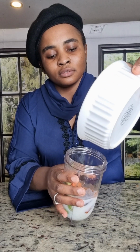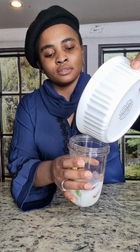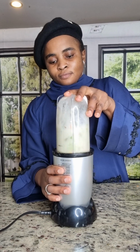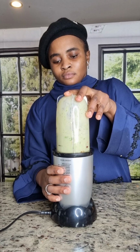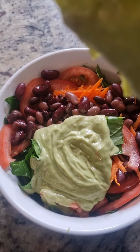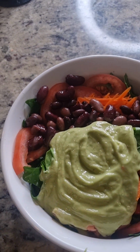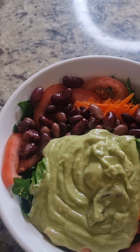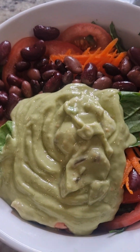Add some cinnamon to our dressing, and also we're adding some oil. You can add especially extra virgin oil to this recipe if you want to, but it's optional. Next is the blending part. We'll blend our salad dressing, and you can see here we have the salad and the dressing to add to that. You can decide to add as many vegetables as you want, or customize it to your own taste.